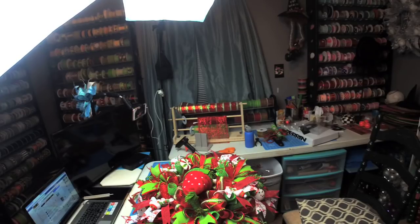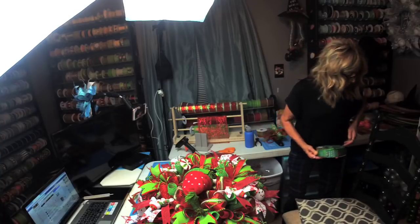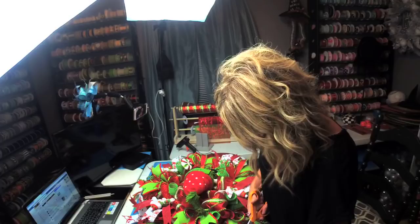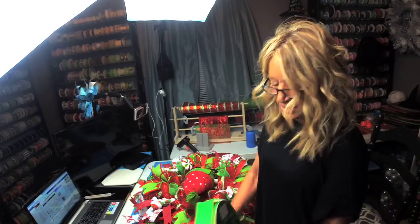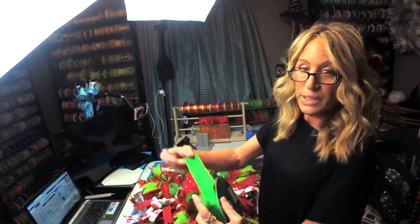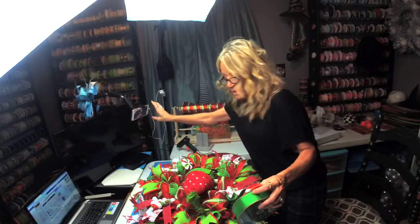Alright. So I'm going to use this as my ribbon. So this is from Costco, you guys. This whole 50-yard roll of ribbon was like $6.98 at Costco. And it's green on one side and red on the other. How cool is that? Oh, I forgot my camera was up high.